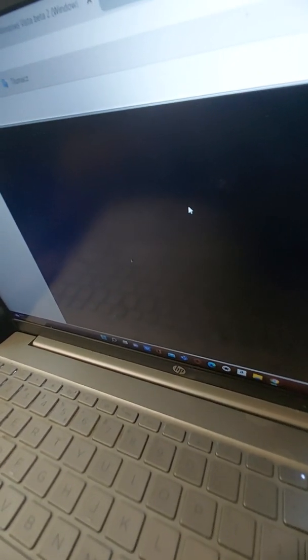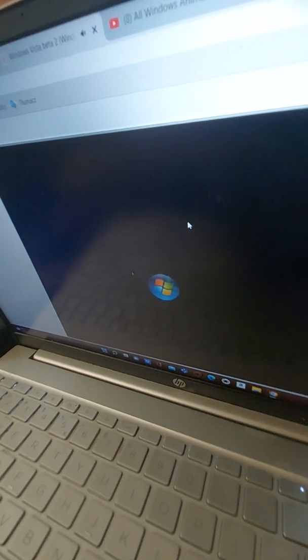What? Wait, that's the second version. Okay, I'll get to choose this. Two. Oh, yeah. Wait, it sounded like Windows XP. What? It crashed. Oh, come on. Seriously.